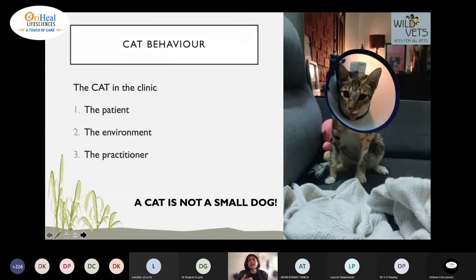Okay. They say that the first experience of the cat in the clinic can have a lasting impact on its well-being. Okay. When I graduated 20 years ago, a phrase was being bandied around that said, a cat is not a small dog. Okay. And this cat looks like a small dog, but they really are not. And understanding these critical differences helps us to put in place what we call feline friendly practices. Okay.